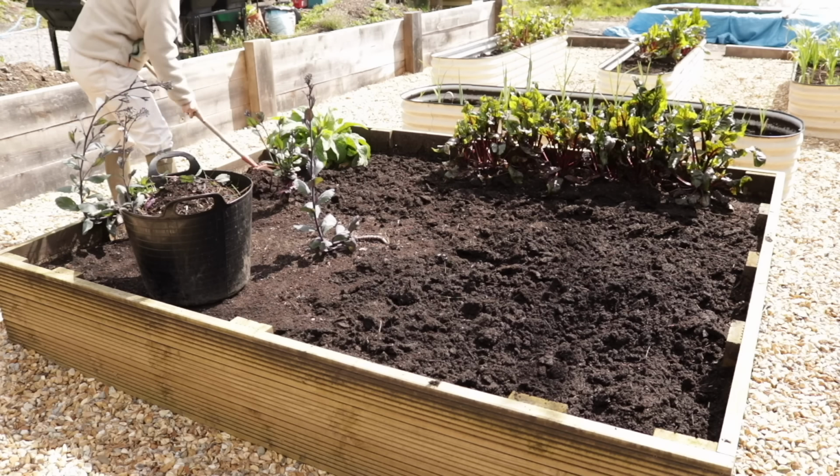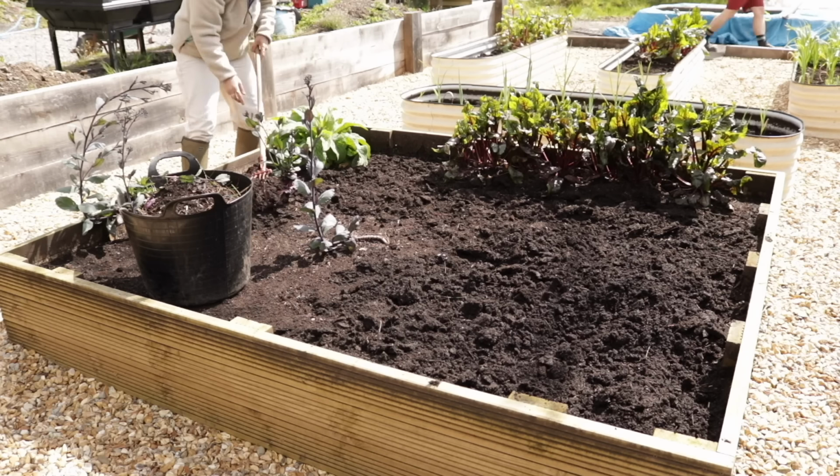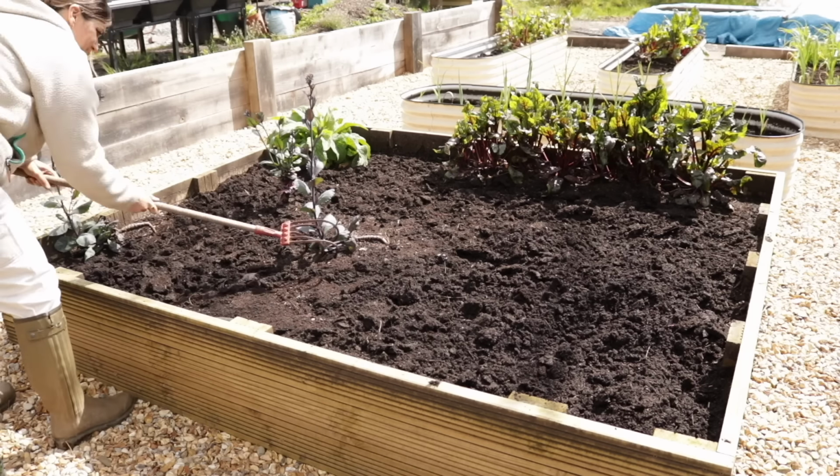To turn over this bed, I used John's late granddad, Dat James's garden tool, which felt really special to use something that he used to use in his garden too.